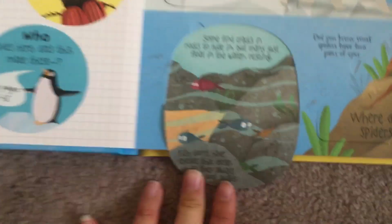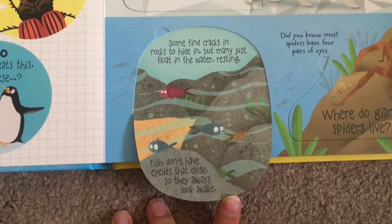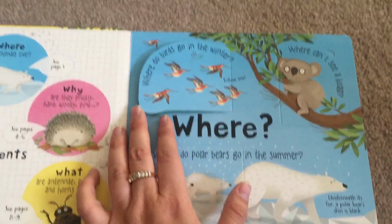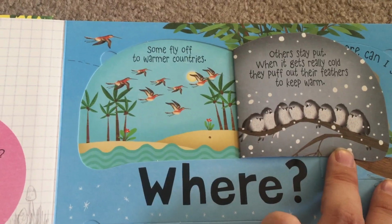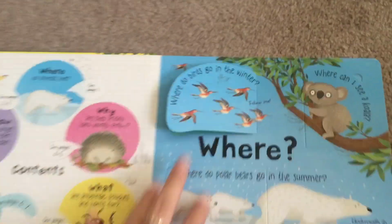Open the book. Some find cracks and rocks to hide in, but many just float in the water resting. Fish don't have eyelids that close, so they always look awake. Just gets a little deeper into how animals work. Where do birds go in the winter? Some fly off to warmer countries. Others stay put when it gets really cold. They puff out their feathers to keep warm.